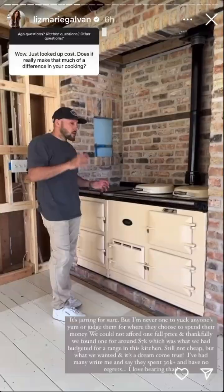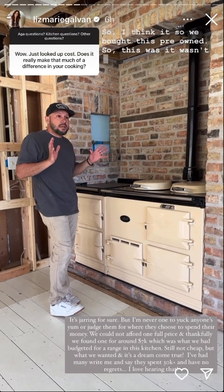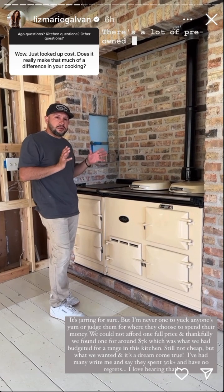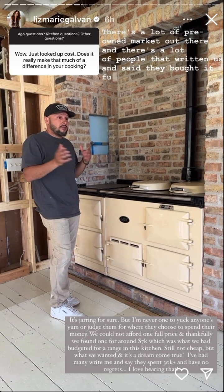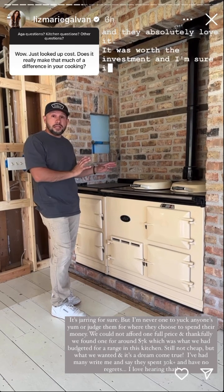So we bought this pre-owned. It wasn't even a diamond in the rough. From learning about the process, there's a lot of pre-owned market out there, and there's a lot of people that have written us and said they bought it full price and they absolutely love it. It was worth the investment, and I'm sure it is. It just was out of our budget, brand new.